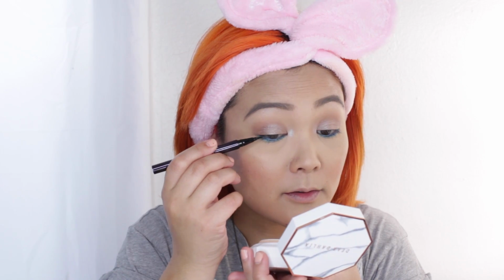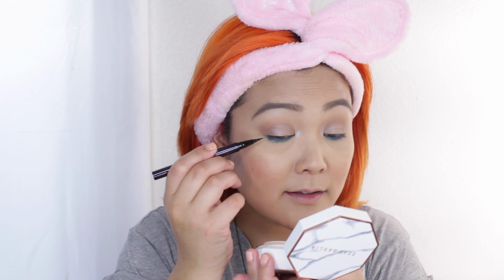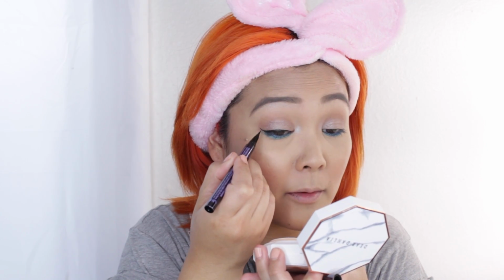For eyeliner on the upper lash line, I'm just gonna do a simple, am I gonna wing it out? I'm gonna do a little baby wing. This is the Urban Decay Perversion Waterproof Fine Point Eye Pen. I'm just going to quickly line my eyes here. Just a little baby wing over here. That's not a baby wing, but it's okay. Eyeliner done. Now I'm going to go off camera, do some mascara and lashes real quick.